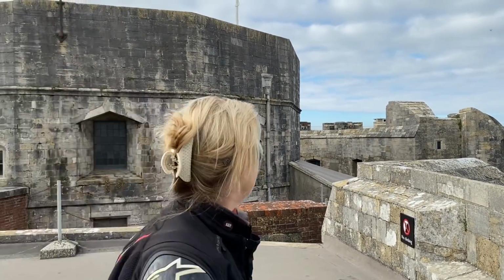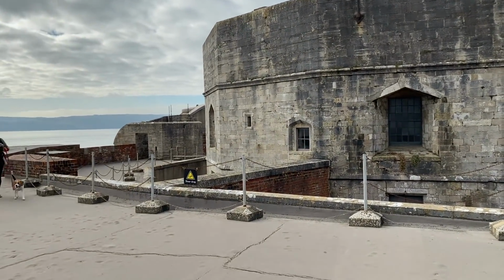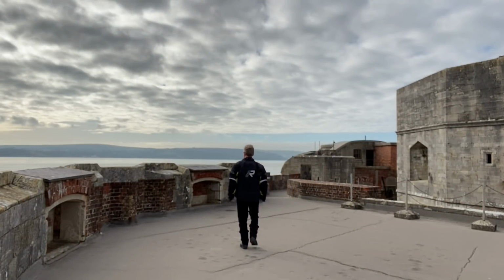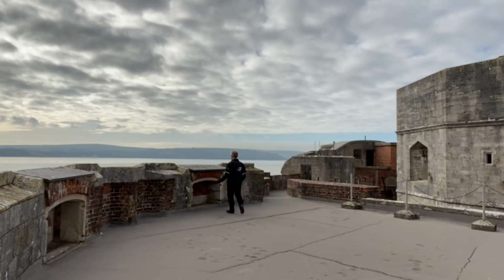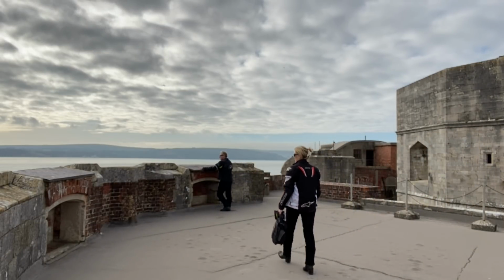The original castle was built to protect the key ports and landing places around southern England from continental attack. It was sited to guard the Needles Passage, the narrow western entrance to the Solent and gateway to the trading port of Southampton and the new naval base at Portsmouth.